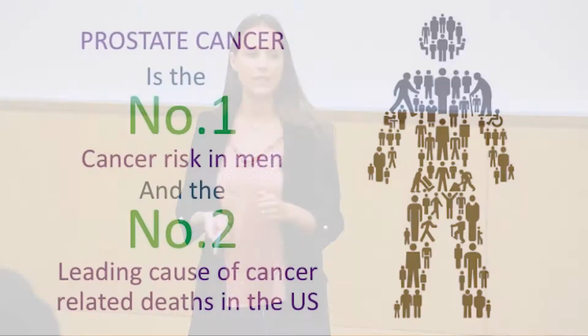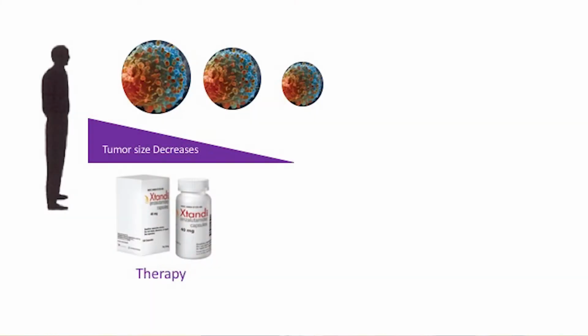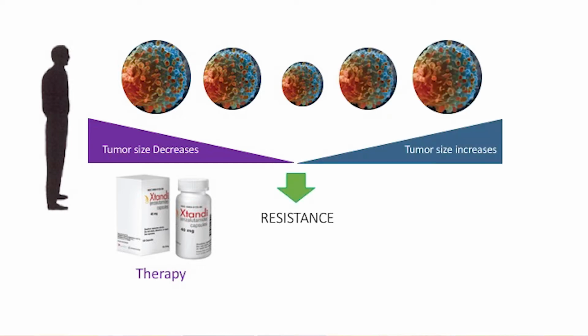Prostate cancer is the #1 cancer risk in men, and it's the second leading cause of cancer-related deaths in the United States. This is in part due to drug resistance. This means that even though initially the patients respond to therapy, eventually most patients with advanced disease will acquire resistance and will no longer respond to treatment. Unfortunately, these patients are left with no therapeutic options.